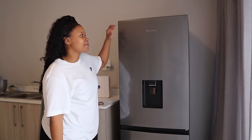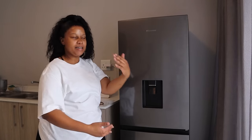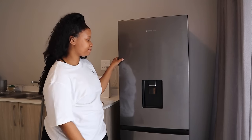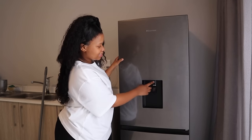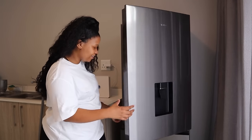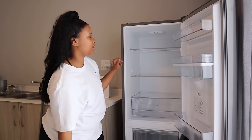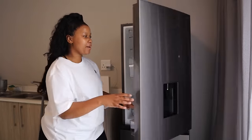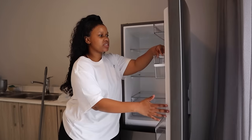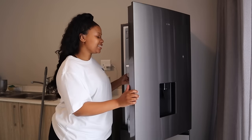But yeah, guys, I'm so happy. Finally we have a fridge. We are moving bit by bit, slowly but surely. And I'm also excited for the water dispenser. Oh my word. I can't wait to do groceries and actually fill this fridge of mine. But yeah, that is my baby. I still need to take some of these other plastics off here. But this is our fridge.